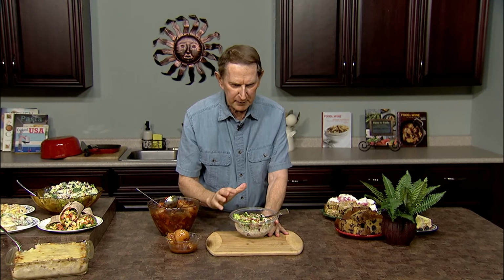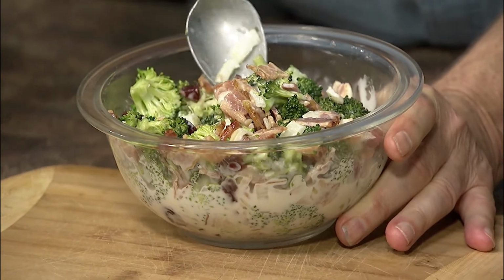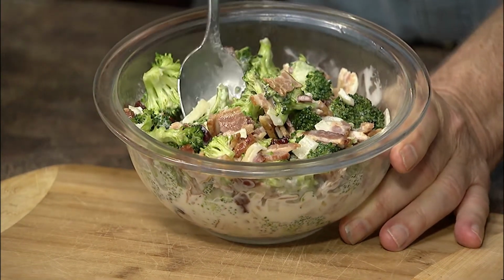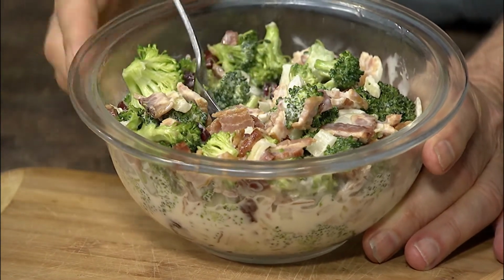Very good. The broccoli is mixed with bacon, raisins, and onion, as you can see, and flavored with mayonnaise, sugar, and a little vinegar. And the good thing about this is it keeps up to 3 days in the refrigerator. So if you're cooking for a family or friends for a party, it'll keep for a couple of days. Or if you're cooking for 1 or 2, you can enjoy it for up to 3 days in the fridge. So I hope you'll give this a try, a broccoli raisin salad.